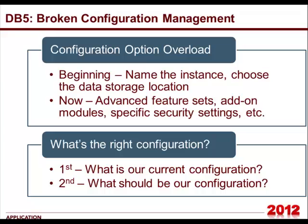Just asking the question, what's the right configuration for the database, is an awfully hard question to ask. In fact, just answering the question of what's our current database configuration can be a very hard question to ask. So where should you go with it? What do you do with database configuration? It's really important that you get this right.